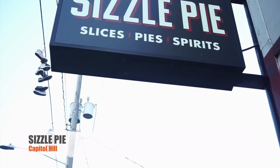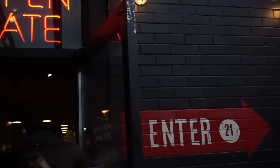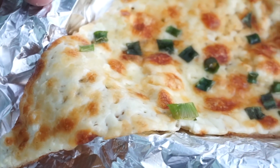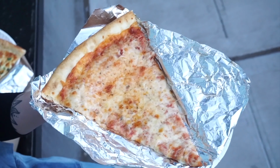Okay, so we just got back from Sizzle Pie. This is our last stop of the day, and I really hope it's good because we just waited like 40 minutes in line for it. So we got the cheese, and then I also got, it's called the Gold Ring, so it has truffles and I think green onions on it, so we'll see how it tastes.